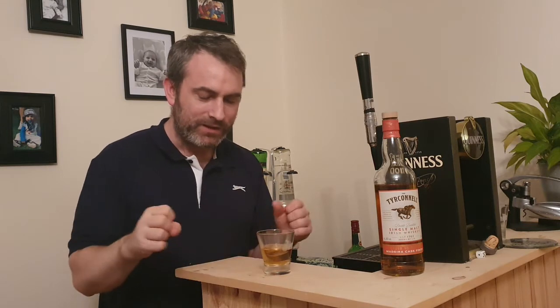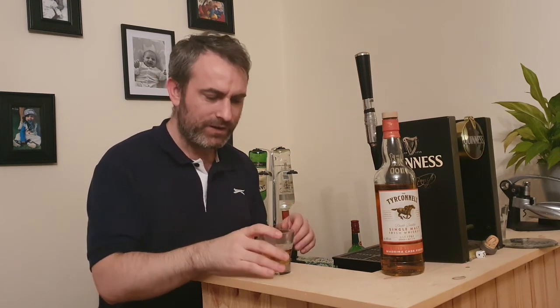That's done nothing but improve. That's unbelievable. That's fantastic. You still get that, and you still get that dry oak finish. That's very interesting. So it's tamed it down, so the whiskey is more manageable, but you still get a really, really deep flavour. It's very interesting.